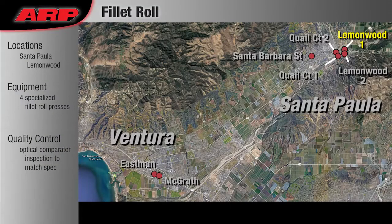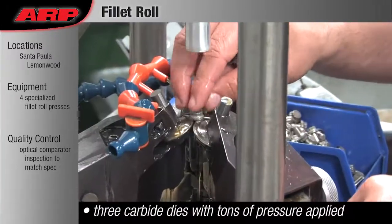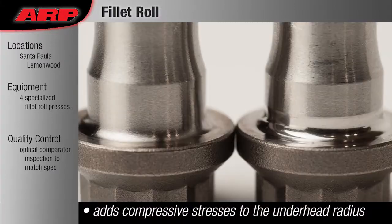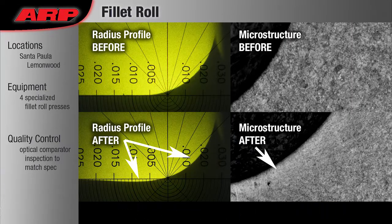Fillet roll. Polished carbide dies and several tons of pressure are used to add compressive stresses to the underhead radius of the bolt. The bolt head is forced against the dies and spun. This compresses the microstructure of the material in the radius. Fillet rolling is very important for fatigue-rated fasteners, like rod bolts, to increase the fatigue life.